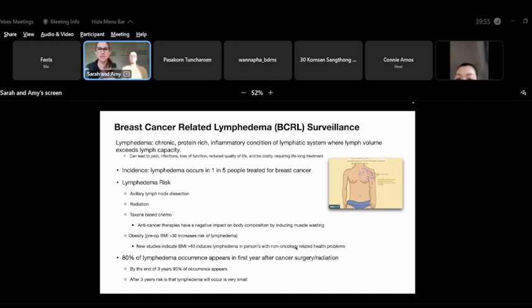And then I'm going to talk at the very end about new studies that show anyone with a BMI over 40 might actually induce lymphedema in a non-oncology related health problem.